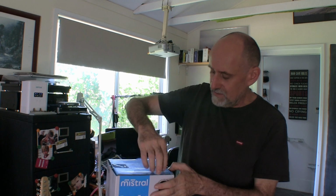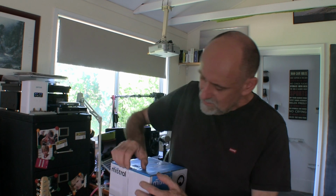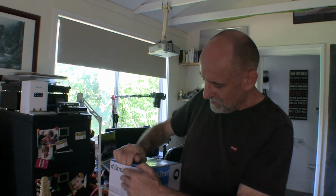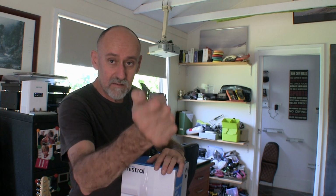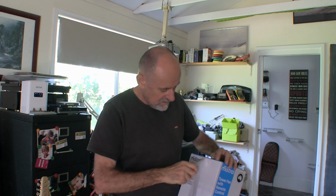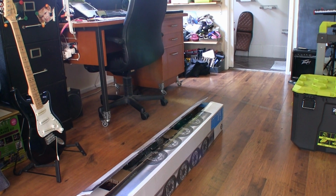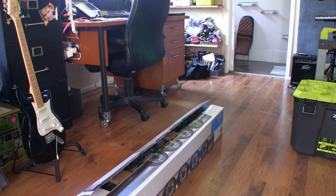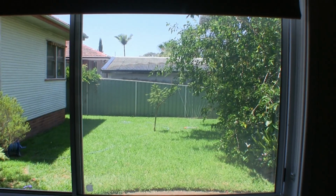Now, it's a Mistral tower fan. Why? Oh no, it's not an end thing. It's a one-handed lock. Not bad. I've got a watering situation happening outside as well, quickly going on out there. I just want to get my plants nice and watered.